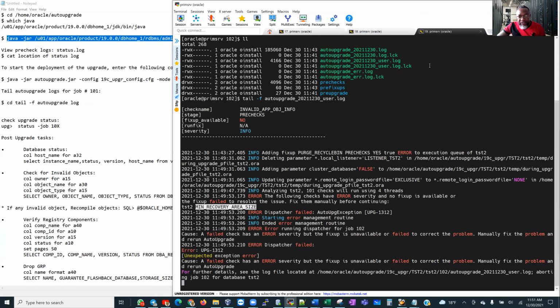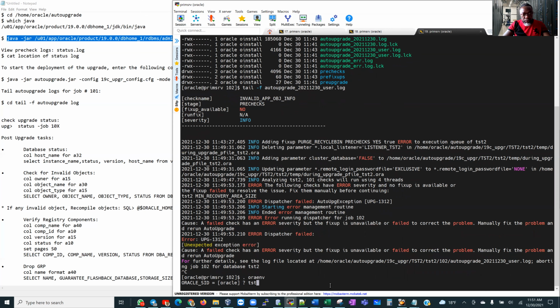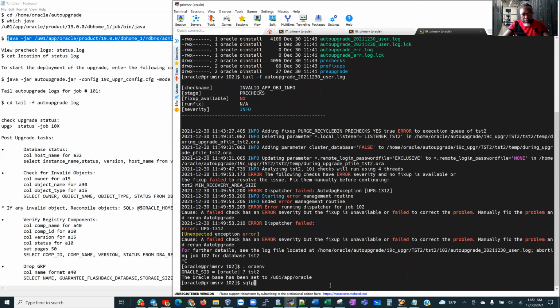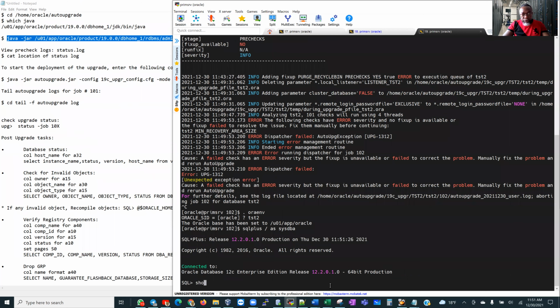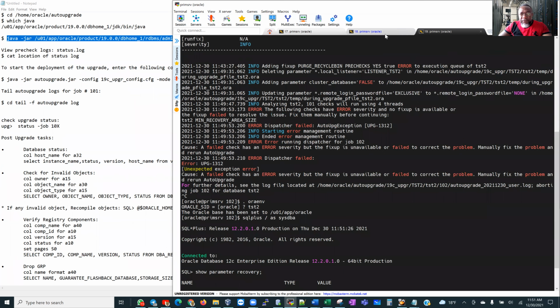Let's take a look at this. I'll open up a session, a terminal. Let's look at the terminal here. I'll break out of this. I source the environment, I go tst2, SQL plus as sysdba, and then I would show parameter recovery. Let's take a look at that. It's set at 8.